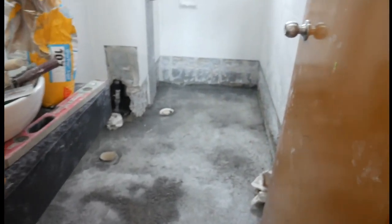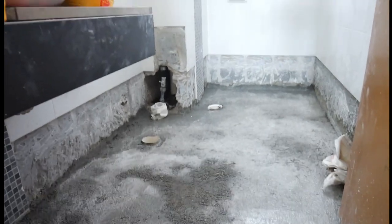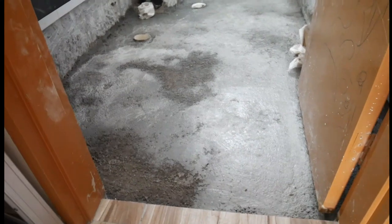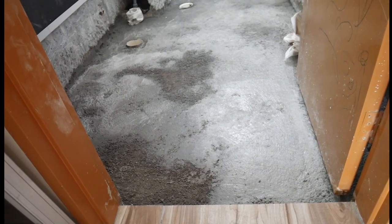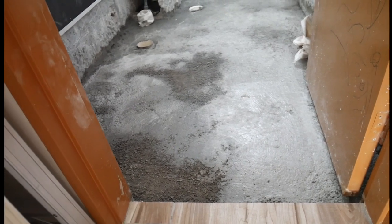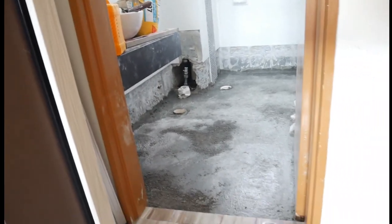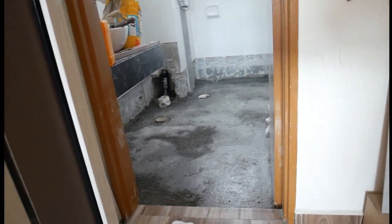Just record that they have hacked everything. All the tiles are out. Yeah, I'll be recording the progress of the renovation. They just hacked out the tiles and they put the ceiling for water resistance, and then just one layer of cement before the tiles. Yeah, they're waiting for the cement to be fully dry before they start the tile works.